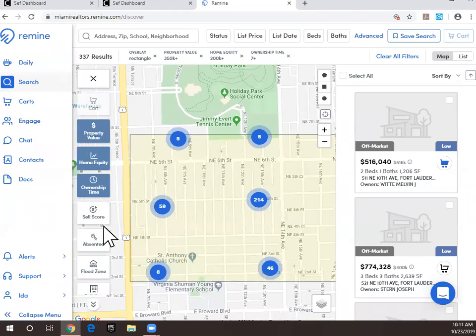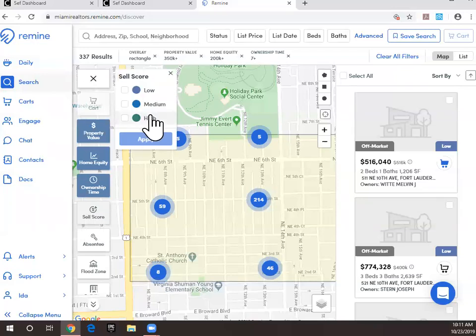Okay. So now the next one, which is the one I spoke about in the beginning, is your sales score. That's where I can click on the sales score and tell the system low, medium, or high. What Remine has done is invest a lot of money in getting all this information from customers, you know, what they're doing. If someone is divorced, like we stated in the beginning, or if somebody just died in that location. So it tells you if they have a low, medium, or high score.